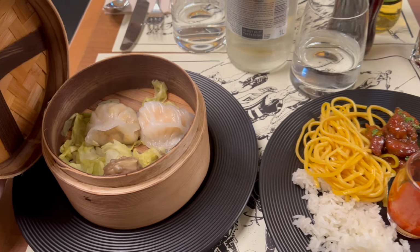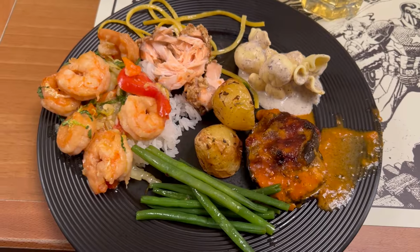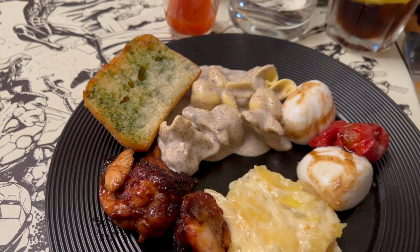Overall, the food was good. This was supposed to be the quote-unquote best buffet at Disneyland Paris, from what we had heard. We'd also heard that the food at Disneyland Paris is not at the same level as Disney World.